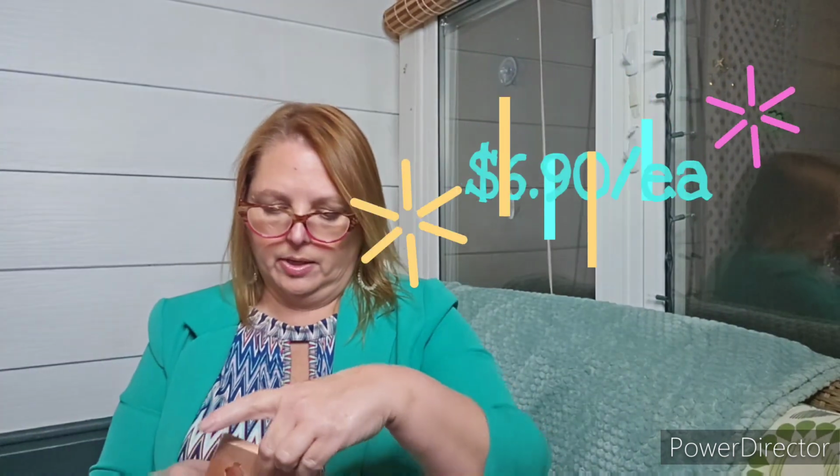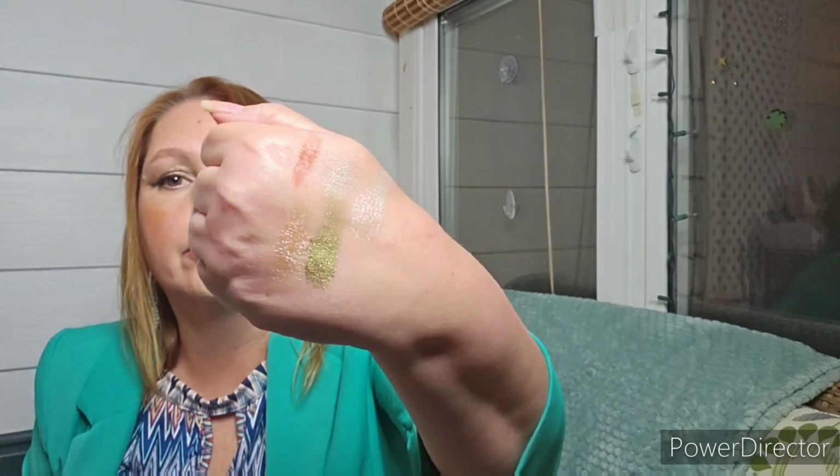Really like that. Next are two loose shadows. These are Jewel Shine Shadows. This green one is Gabriel, and this kind of peachy pink one is Olivia. All right, there is Olivia. I don't know if the camera's picking it up, but it's good. There we go. You got some pink and some peachy gold. Now these are all cruelty free. There's Gabriel. That is very rich, those together.